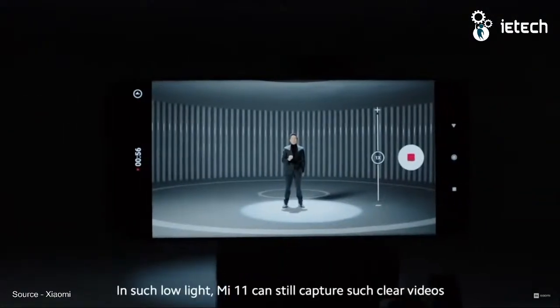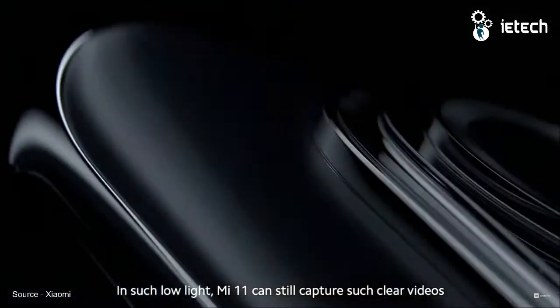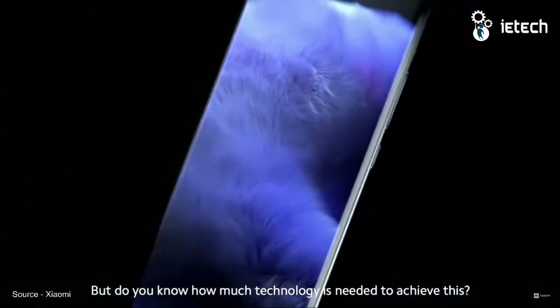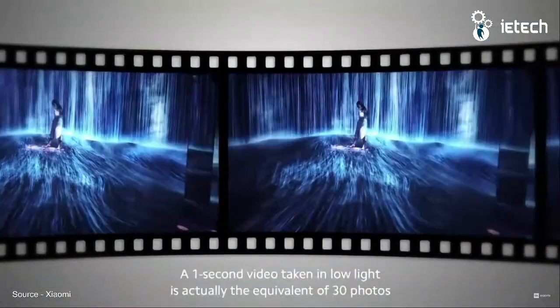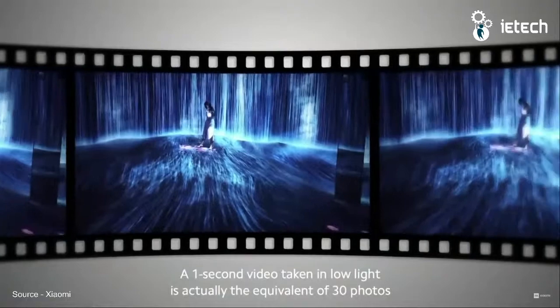Amazing, right? In such low light, Mi 11 can still capture such clear videos. But do you know how much technology is needed to achieve this? A 1 second video taken in low light is actually the equivalent of 30 photos.